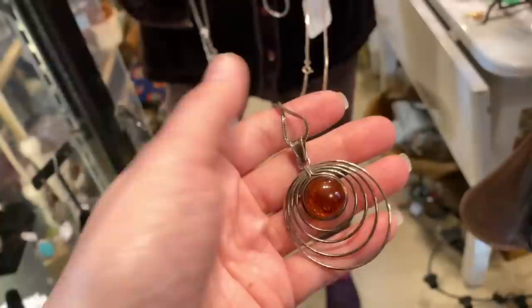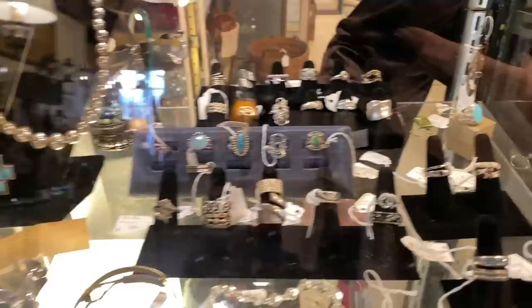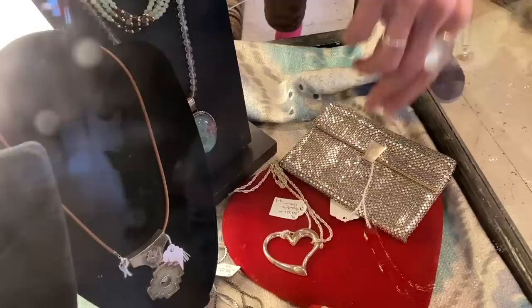I'm going to leave it for now. Okay. I have enough to look at with my loop. Let me just do a quick scan and see if there's anything. Oh, the heart necklace down there. It's a big heart. Yeah, that's really cool. I love that. Okay. Going to look at that with the loop too.